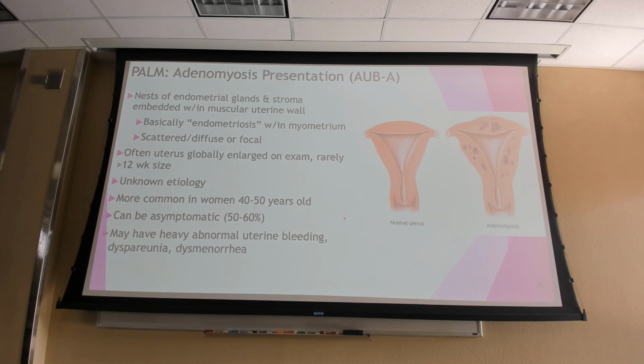So a baby that's 12 weeks, we would have the fundus of the uterus just above the pubic symphysis. So normally, when you push down around the pubic symphysis area, you won't feel much. But now we're going to push above there, and we can actually feel the fundus. That would be concerning in a patient that's coming in with dysmenorrhea, so painful menstrual cycles, and abnormal uterine bleeding.